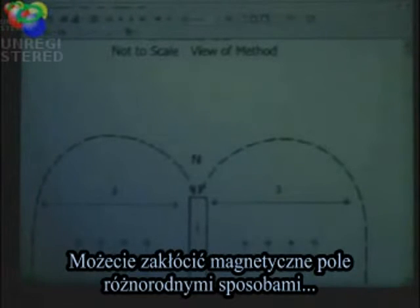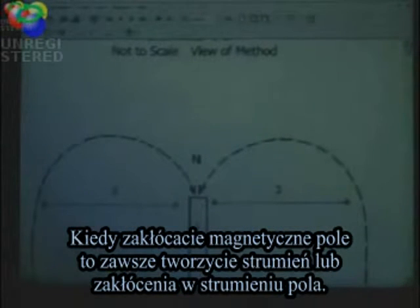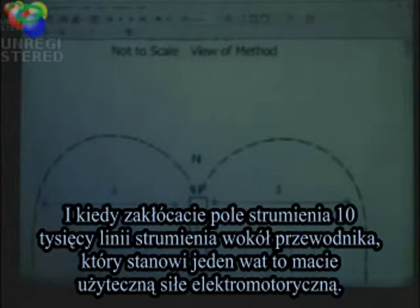You can disturb the magnetic field in different ways. If you can disturb the magnetic field in such a way that you're using little or no current, or reduced wattage, anytime you disturb it, you create a disturbance in the flux field, and 10,000 lines of flux over a conductor constitutes 1 volt amp or 1 watt. You have usable electromotive force.